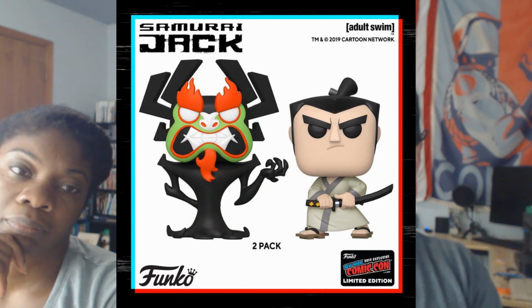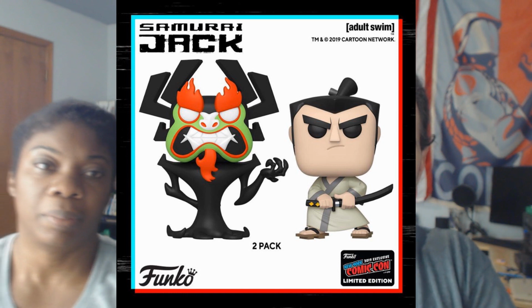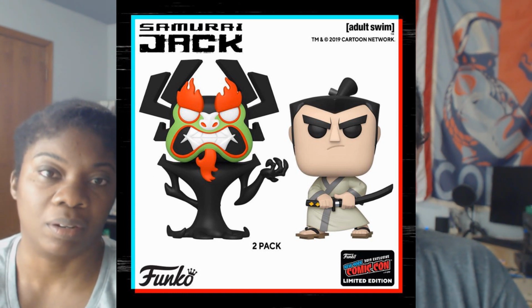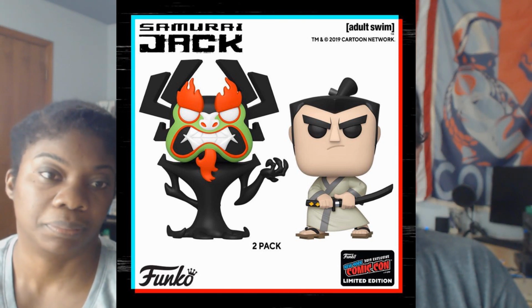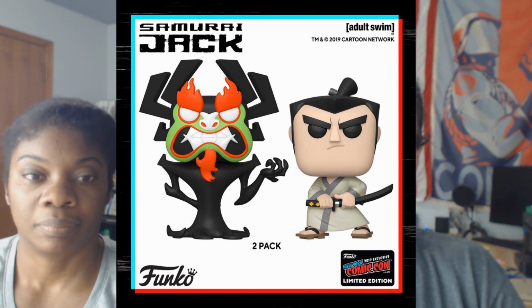Samurai Jack 2-pack. I think that's a vinyl. I'm sure this one's a vinyl. You remember Samurai Jack? I remember the name, but I never seen it. I remember the title. I remember it being on, but I never watched it. The artwork was kind of choppy, but the storyline for the cartoon was actually award-winning. Okay. It was really well written.